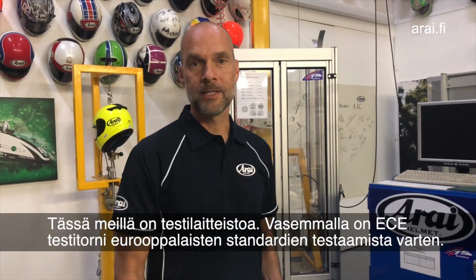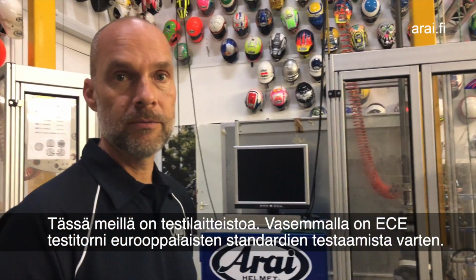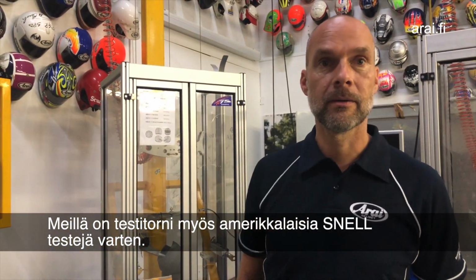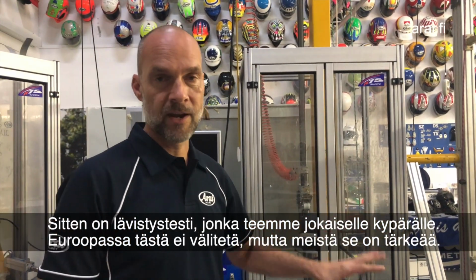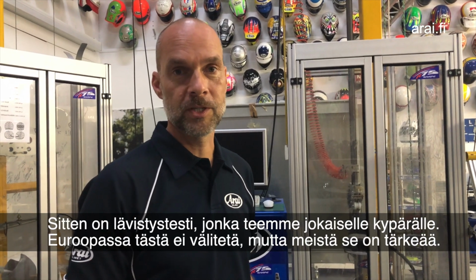So here we got some test equipment. On the left is the ECE testing tower for the European homologation. We have the test tower for Snell, the American homologation. There's a penetration test we do on every helmet. In Europe, nobody cares, but we think it's important, especially in motocross.